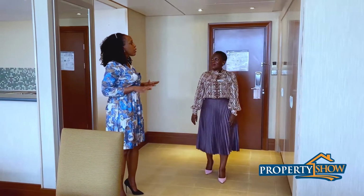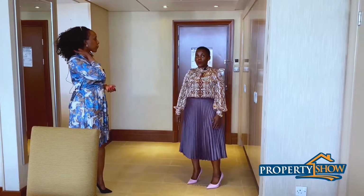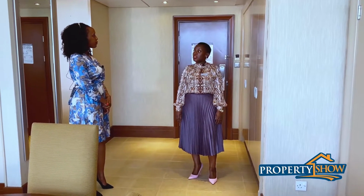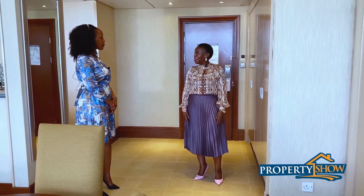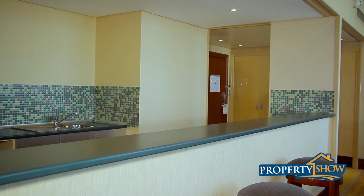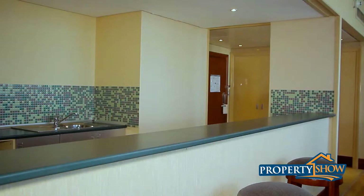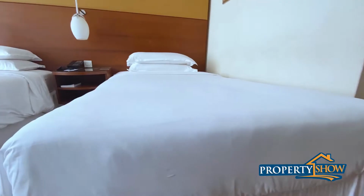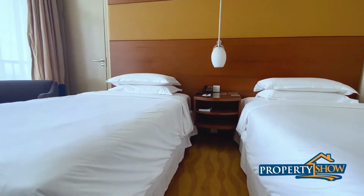What do you have to tell us about this particular room? This is a junior suite, one of our room categories. It's best when you have families. Let's say you and three of your kids would fit very well in here because it has a connecting room where the kids can sleep. In the connecting room, you have two twin beds, but we can add in a rollaway bed for the third child.